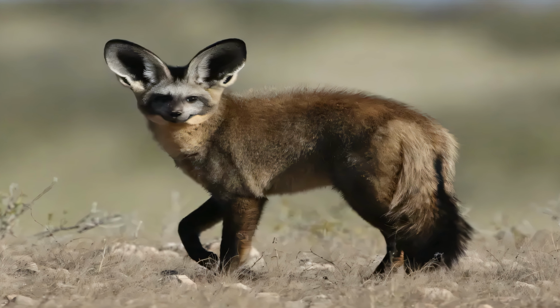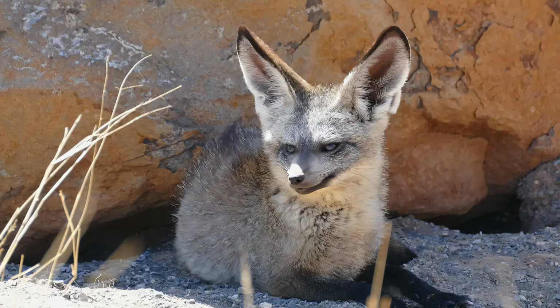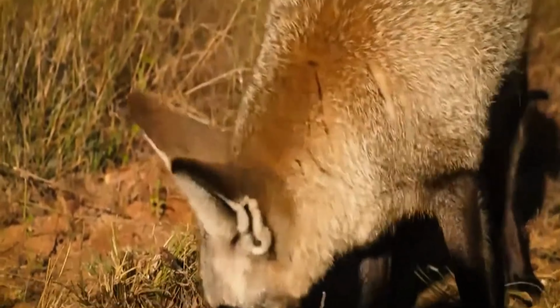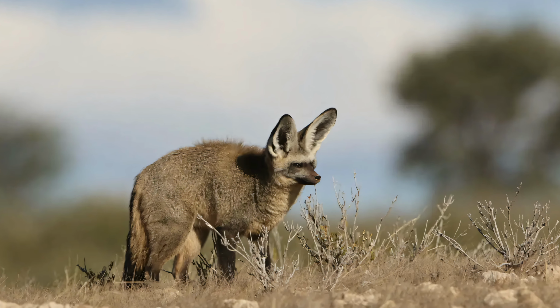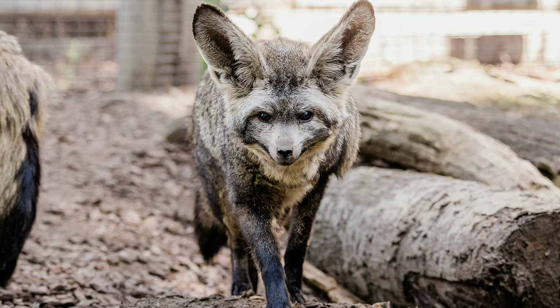There are two subspecies of the bat-eared fox in Africa. One is in the eastern part of Africa, stretching from Tanzania to southern Sudan and Ethiopia. The other subspecies is found in the southern part of Africa, from Cape Peninsula and Cape Agulhas in South Africa to Angola and Zambia, reaching Mozambique and Zimbabwe.